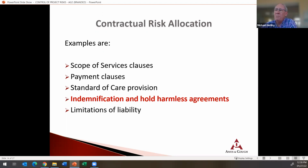Standard of care provision, most of the time, we don't have any problem with these. People understand what the standard of care should be, but on occasion you see people pushing for best, first class, highest, and there's ways we can manage that. When you talk to people about that, they say, well, look, I didn't hire you because you're going to be ordinary. So we don't want you to be performing as ordinarily as any other firm would perform.